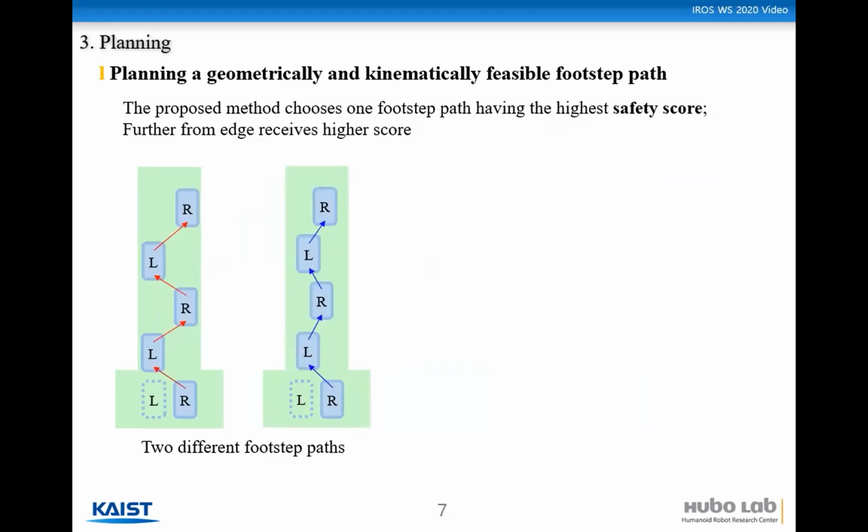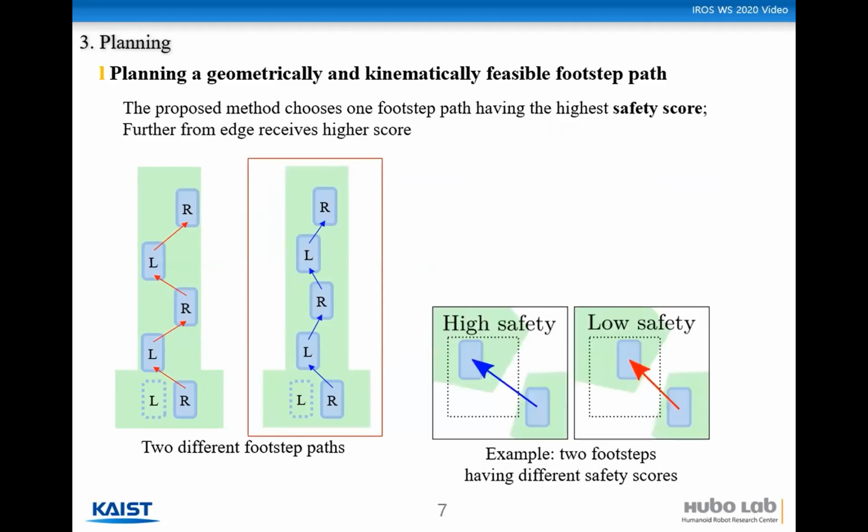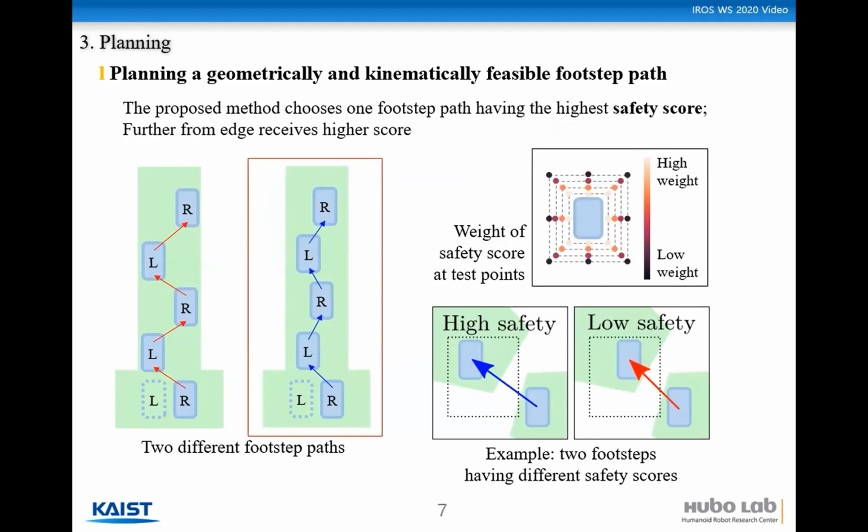When there are multiple feasible paths to take, we choose the best path candidate based on our proposed safety scoring method using geometric information of the foot and steppable region. Safety scoring is important because uncertainty in the generated map could lead to inaccurate stepping and therefore falling over of the robot. We implement this safety score by generating test points around each footstep and weighting them according to the distance from the edges of the steppable object. For example, when you compare these two feasible footsteps, the one on the left is further from the edge and therefore would have a higher safety score.